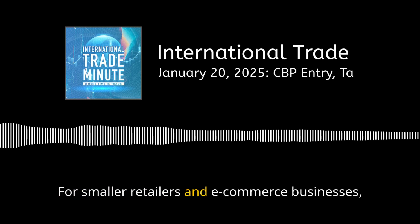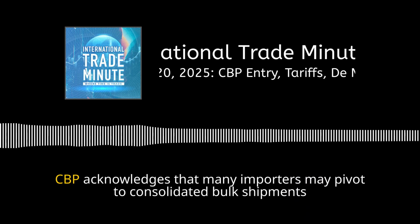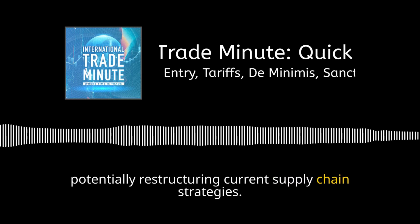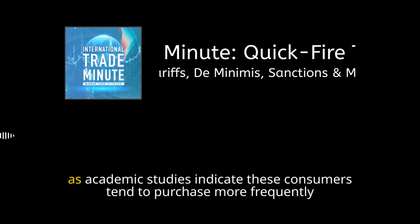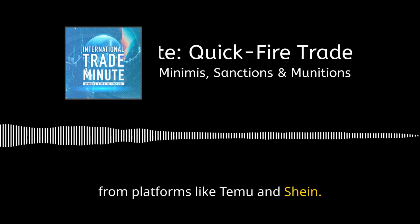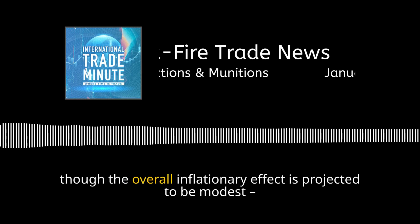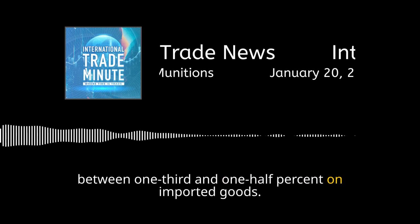For smaller retailers and e-commerce businesses, this could drive a shift away from direct-to-consumer shipping models. CBP acknowledges that many importers may pivot to consolidated bulk shipments to reduce per-unit costs, potentially restructuring current supply chain strategies. The impact on lower-income households warrants particular attention. As academic studies indicate, these consumers tend to purchase more frequently from platforms like Temu and Shein. CBP estimates these households could face 25% higher financial impacts compared to typical households, though the overall inflationary effect is projected to be modest, between 1/3 and 0.5% on imported goods.